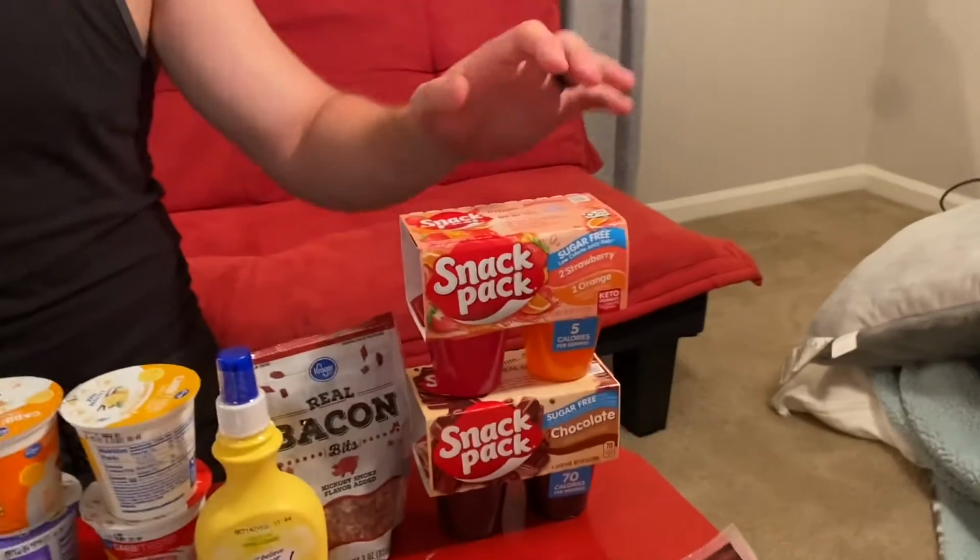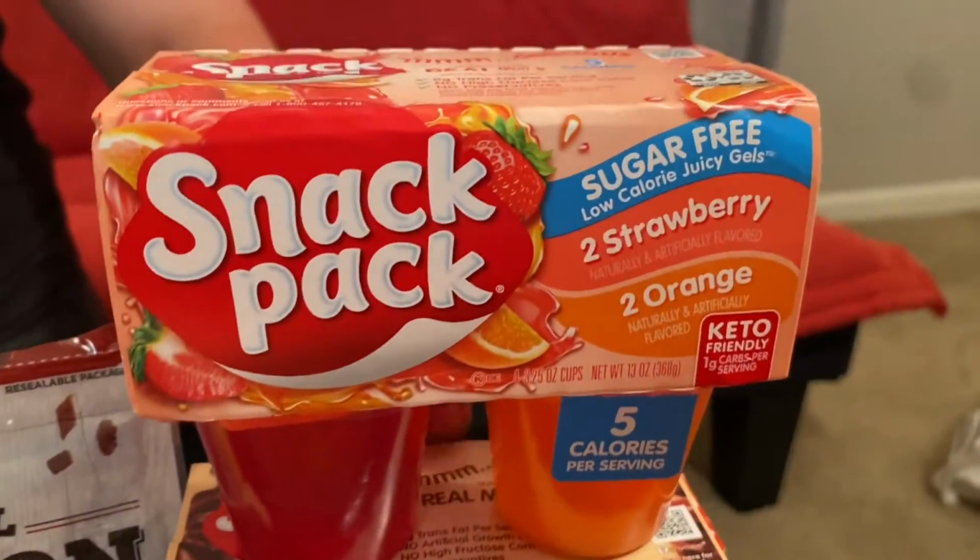Alright guys, welcome to part 2 of our low calorie and high protein snacks that you can get at any store. Today we're going to be talking about these smaller snacks and toppings. So first off, on this side we have zero sugar Jello and zero sugar pudding.